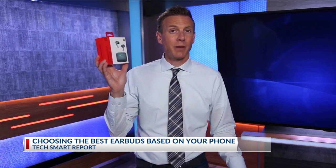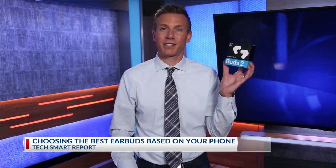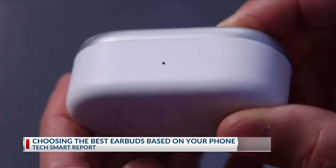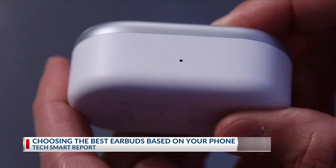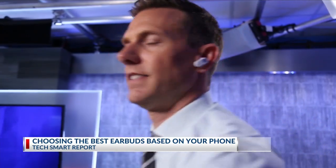If you don't want to spend that much, consider the OnePlus Nord Buds 2. They're just 59 bucks. They have a unique design that stands out. If you look close, you'll see specs from the use of sustainable materials. This time around, they also deliver more bass and reduce background noise.